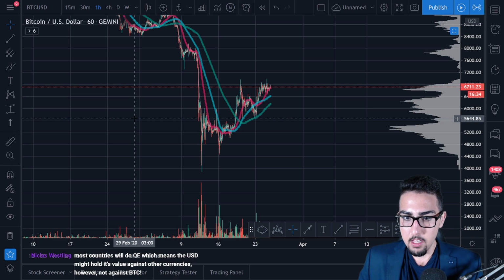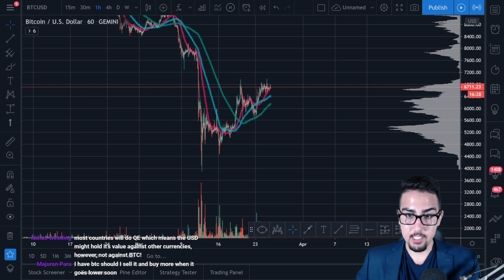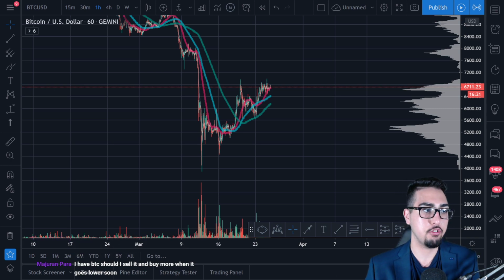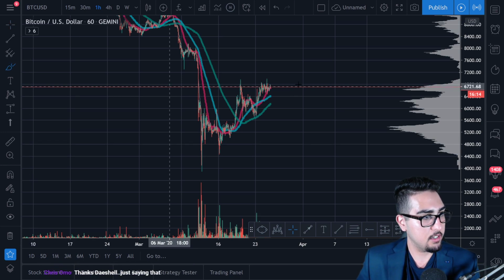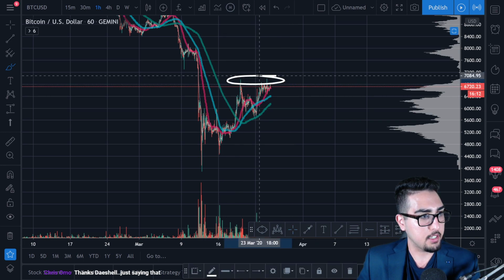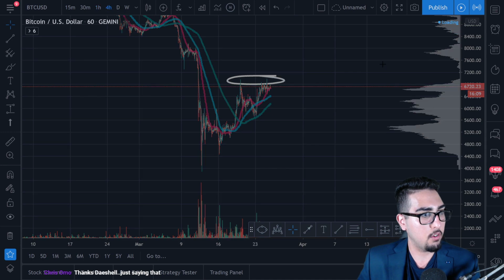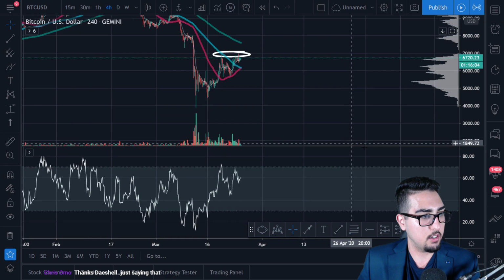But Nicholas says, most countries will do quantitative easing, which means the USD might hold its value against other currencies, however, not against BTC. Right, yeah, well, we can't just print money. That's the issue here. We just can't print money. And it's not just us, it's everyone else. So yeah, understand. We've also got a possible double top forming here. Another interesting thing here is if we look at the 4 hour, we might have a bearish divergence forming here as well, just so you guys know.